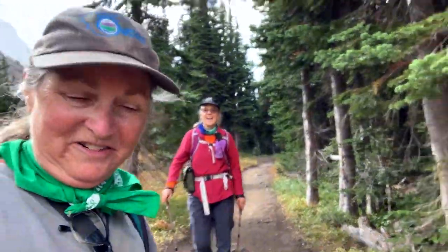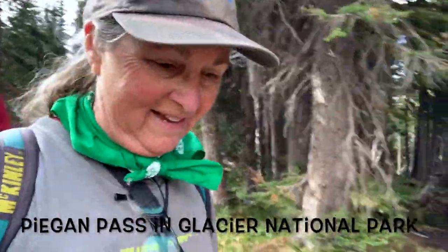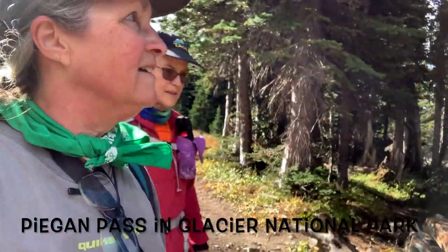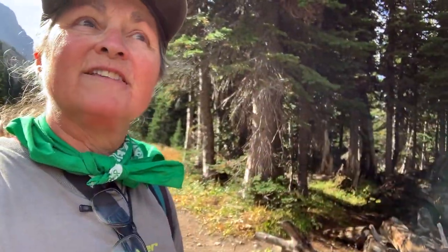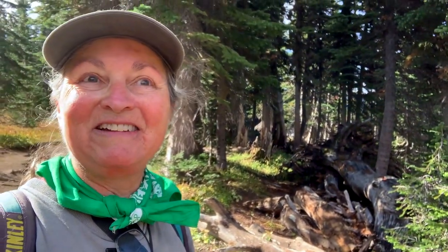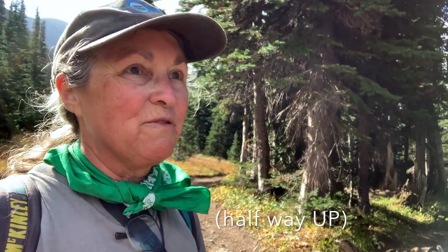Janet and I are doing Piegan Pass today. Oh, the last time we did this together, it was our first hike. The first hike we'd ever done, August of last year. So we thought we'd come up and do it again. It looks very much like fall. We're about halfway through.